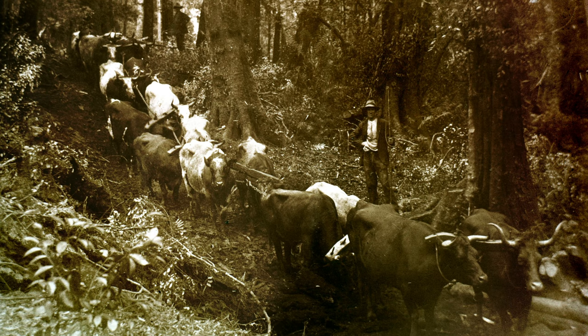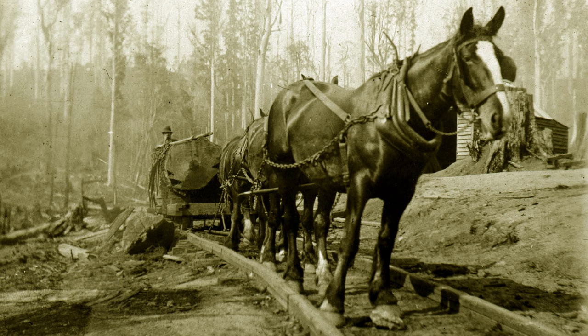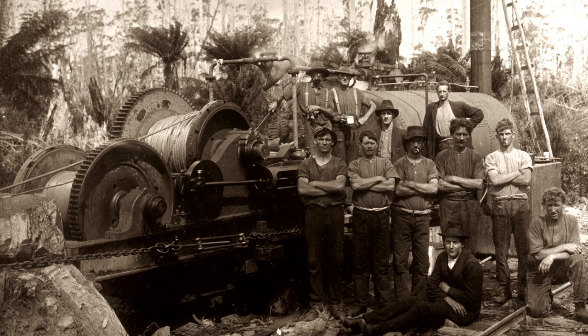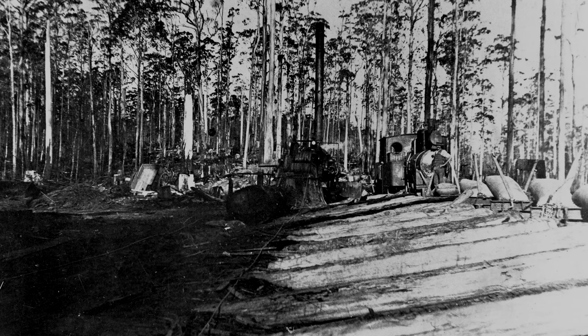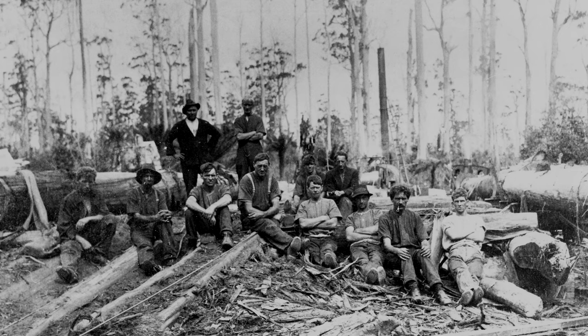Using a combination of bullocks, horse-drawn tramways and steam haulers, they operated around the Mount Horror area from 1911 until the late 1920s. In the bush, a Harman winder, the first of its kind in the northeast, stretches out its cables for half a mile and sinuously draws 11 tons of logs out to the loading skids.